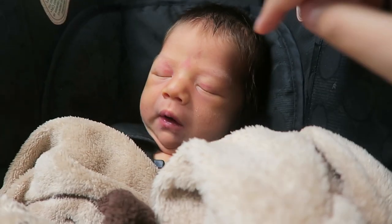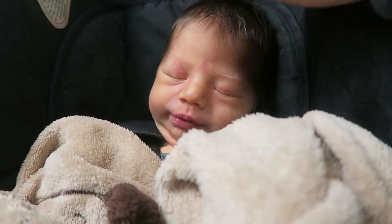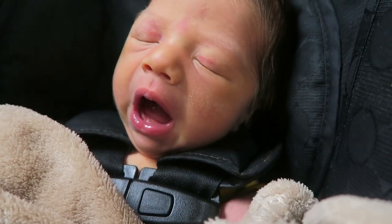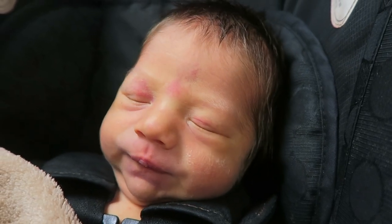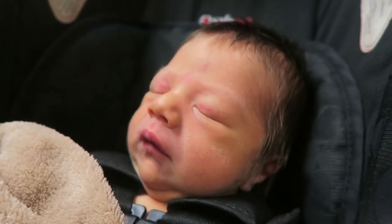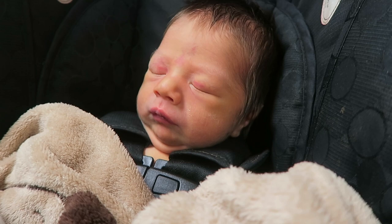You can really see his little stork bites. Oh, poor Dane. Look how funny, little stork boy. Big yawn. Big yawn. Good puppy.